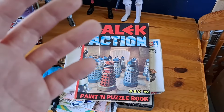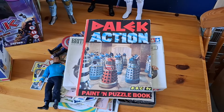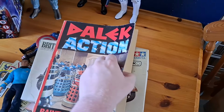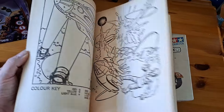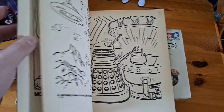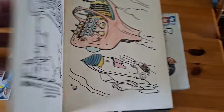But I think this is worth a lot of money. I mean, a hell of a lot of money. I'm thinking about putting this on eBay for about 300 quid. Sounds strange, but it's original. It's in relatively good condition for what it is. It's a colouring and activity book, basically. It's got UFOs and spacemen in it and Daleks in it. But it's got a bit of writing in it. People have done a relatively nice bit of work on it, whoever owned this originally.